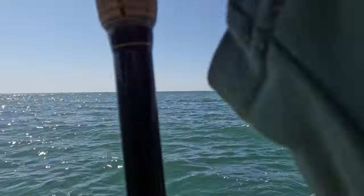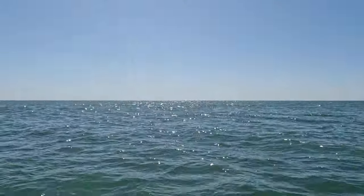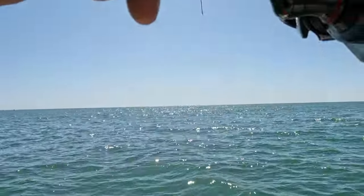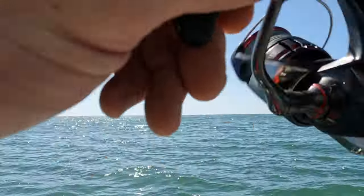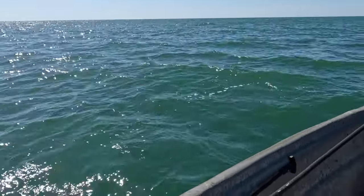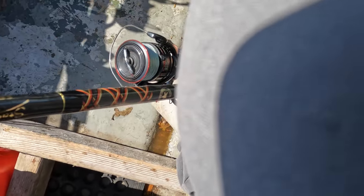Gosh, man, bunch of fish down there in the bottom of the water column. I'd show you, but I don't. Oh, there we go. That's what I was just saying, that there was some fish down here at the bottom of the water column. This feels good. What we got? It's probably a blue. Yep. Okay. Foul hook blue at that. All right, buddy. Get you back.